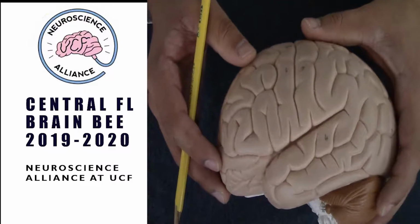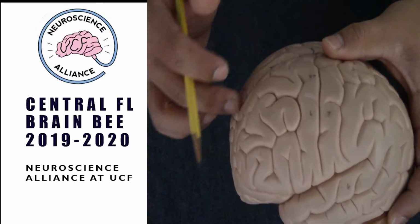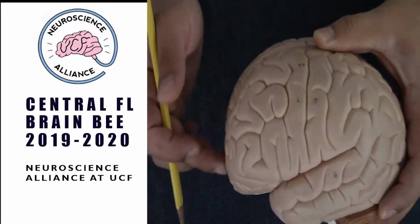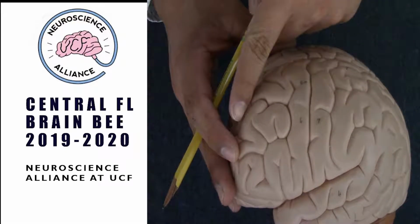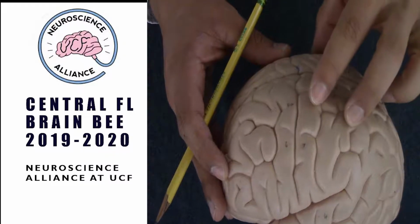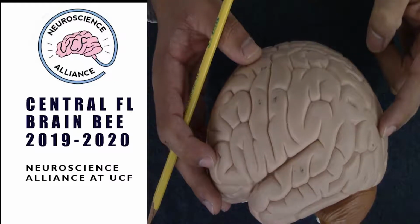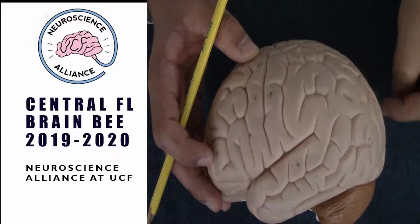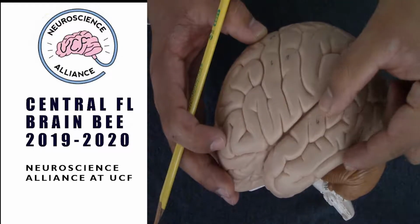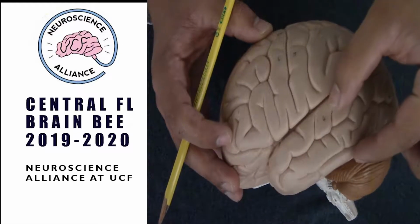Now, there are a couple of basic lobes of the brain. This is the frontal lobe, because it's in the front part of your skull, the anterior part of your body. As we move further back, this is the parietal lobe. The furthest lobe back, in the posterior section, is the occipital lobe. And this lobe that is distinctly separated by this line is the temporal lobe.